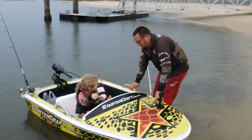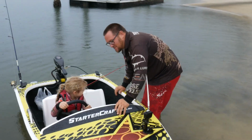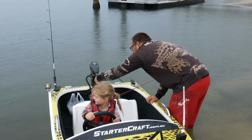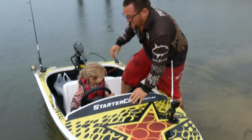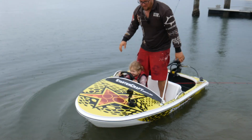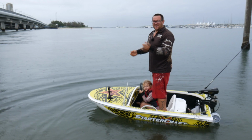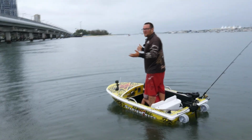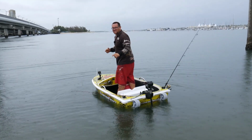Now, this being the first time, I don't know quite what to expect here, how stable it'll be. Something interesting doing the reverse and so on behind me. Well, first impression, pretty stable. I can just imagine floating down a canal, flicking at those pontoons or whatever. This is pretty cool actually. And I can't wait to get out and catch a shark out of this thing.